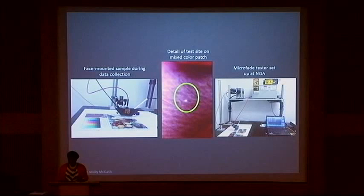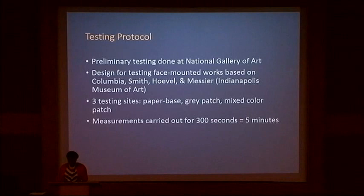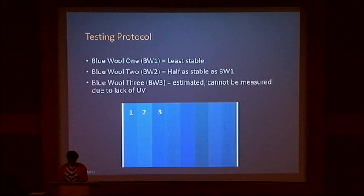Microfading measurements were carried out for 300 seconds with real-time monitoring to ensure no change of more than 2 delta E units during measurement. Triplicate reference microfading measurements were obtained from ISO Blue Wool Standards 1 and 2 and demonstrate the stability of the system. Blue Wool Standard 1 is the most light-sensitive material, with Blue Wool 2 being approximately half as sensitive.